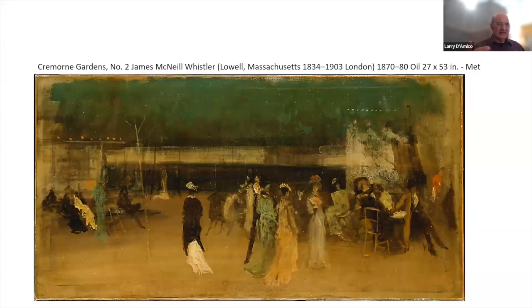He would do these paintings, and this is a typical version of a nocturne. So we know Whistler's mother, we know the portraits that he did, but a lot of these paintings are very much kind of harmonic passages with an ethereal quality. They're misty. Many of them are dark.